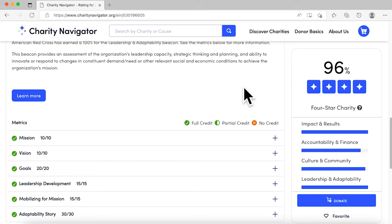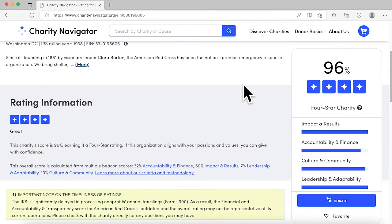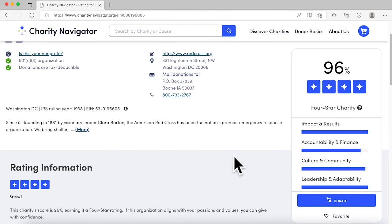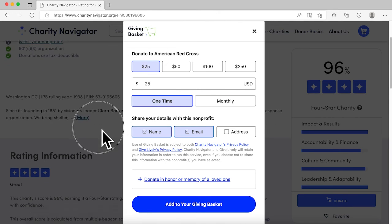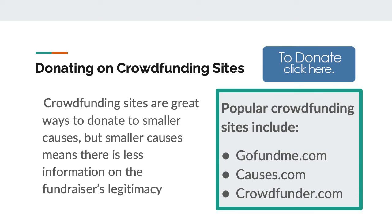Are they addressing the current needs of what is happening in the world or happening in an area, happening to a group of people, all of that. So this one does really well, and we can see all that information there. And say we wanted to donate from here, we can just click donate, and we can give directly from Charity Navigator. Once again, usually best to do it directly to the organization, but you could also do it directly from Charity Navigator. Now, another great way to give online is through crowdfunding sites.